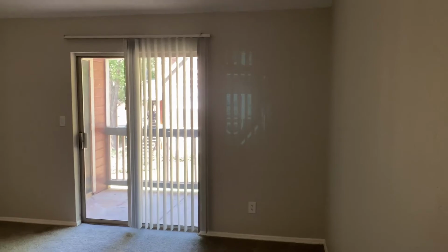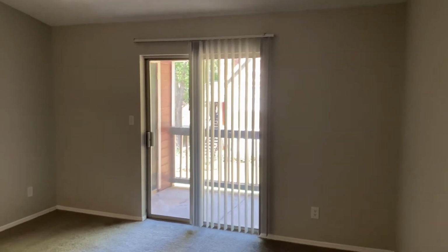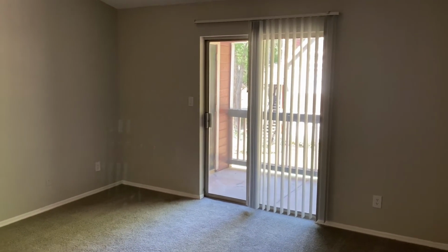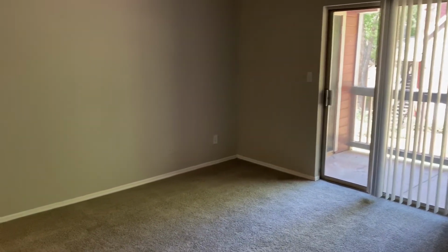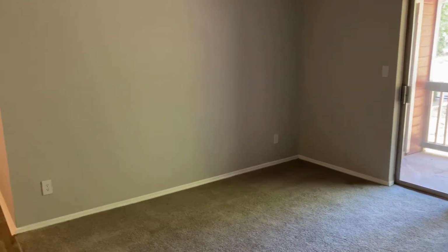When you first open the door, you immediately walk into our living room area, and the living room goes right onto our balcony. The balcony is really nice. I want to get some furniture out there, some nice little tables and chairs, and I want to get a little green area for my dog.